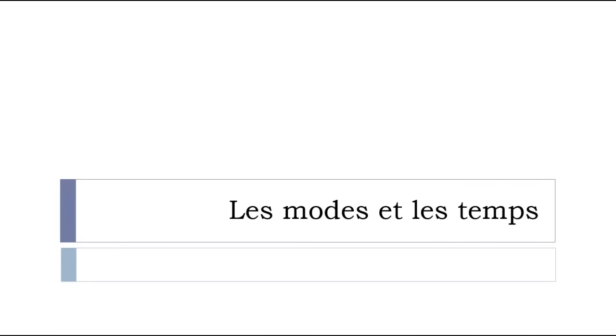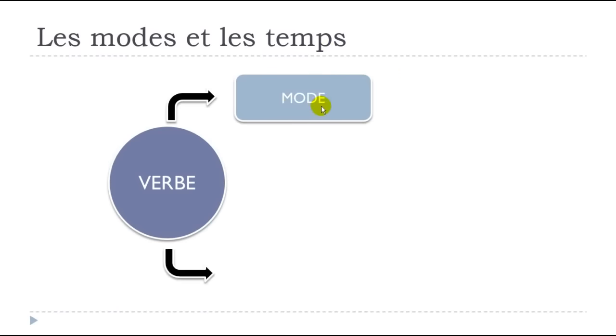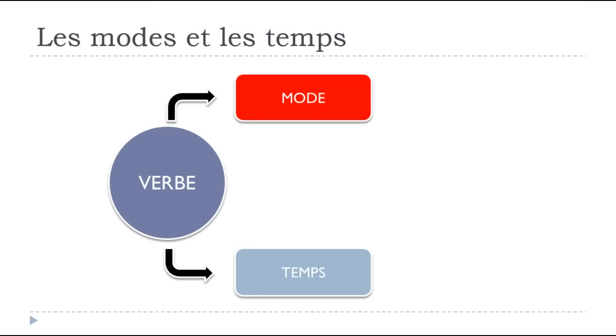Les modes et les temps. So when you translate that directly, we're talking about moods and tenses. Like in English, when you use a verb, you will have to decide whether you are using a certain mood and also a certain tense for this verb, just because the moods and the tenses will be used in specific contexts or situations. Okay, so let's see now les modes.